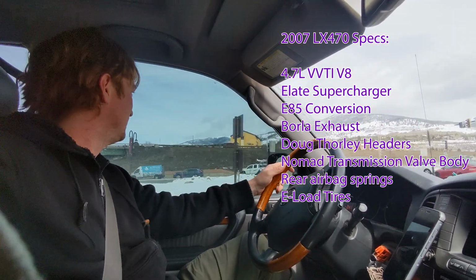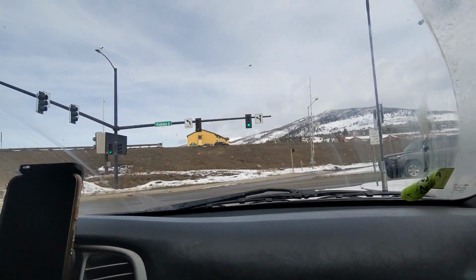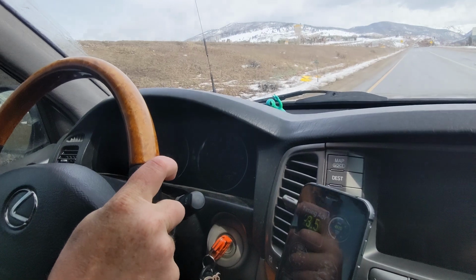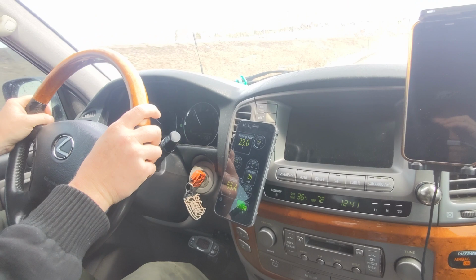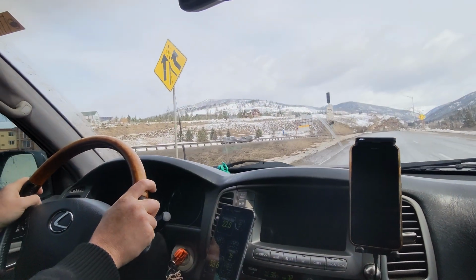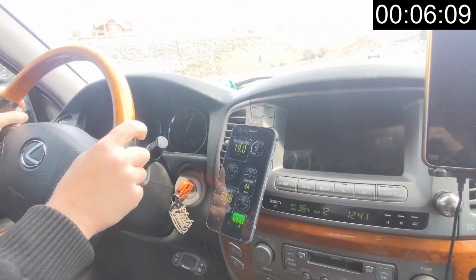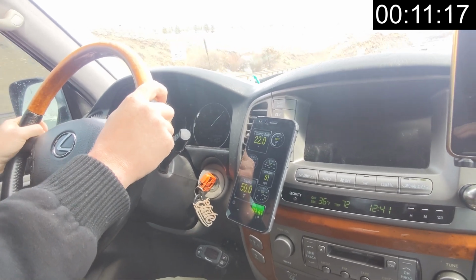So we're about to get onto the on-ramp here. We'll maintain 35 miles an hour until the lights. Here's our GPS speed, so we'll maintain 35. And at the lights, we punch it. Our boost is building. We're at 4 pounds of boost. Get up to 60. Over into the middle lane.